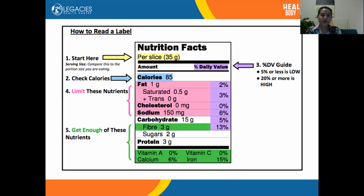First thing is start with the serving size, then look at the calories just to get an idea. It's not the most important thing, but it's good to know. The percent daily value is important as a way of comparing one food to another. For example, 5% or less is considered low, 20% or more is very high. If you're looking at canned soups, 5% or less would be a low sodium, 20% or more would be a very high sodium soup.